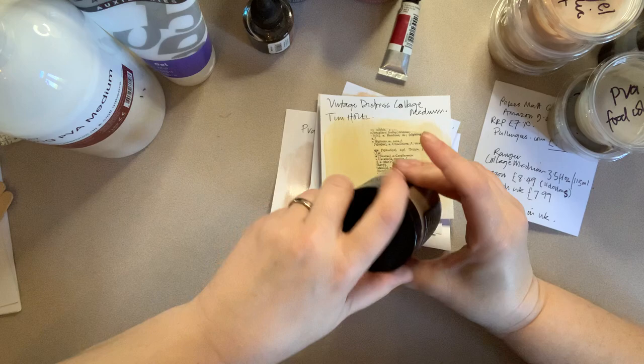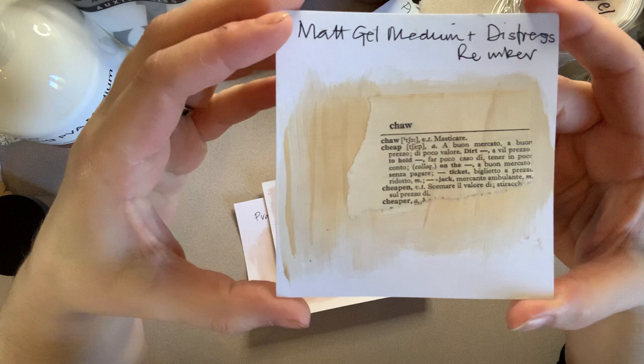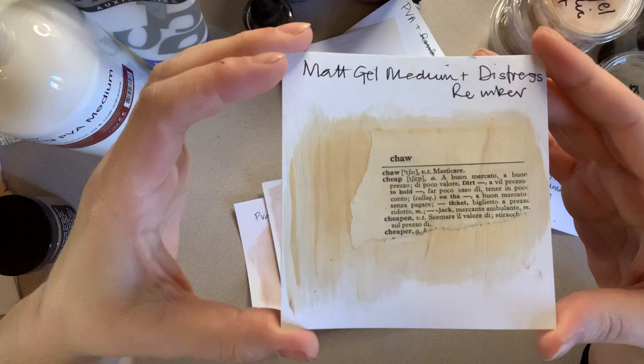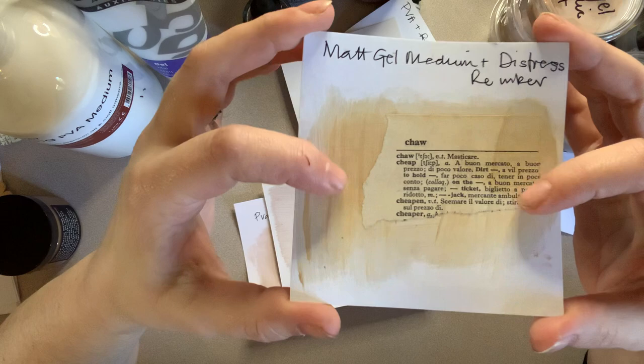So let me find that one to show you. I've shown you the original. Okay, so this is the matte gel medium and the Distress reinker. What I really liked about this, I didn't brush them on carefully, so we've got brush marks in them, and I used my rubbishy glue brush, so I'm not worried about that. You can work on those with your application. But can you see this is completely matte? There is no shine or glint coming off this in the way that there is off the Tim Holtz one. That's just personal taste, but I do prefer this totally matte finish. So that is matte gel medium with Distress reinker.